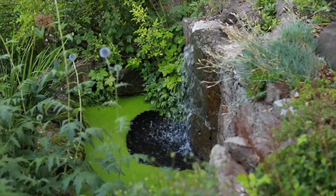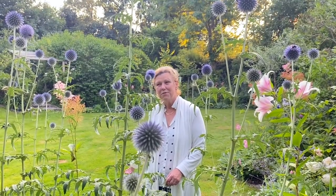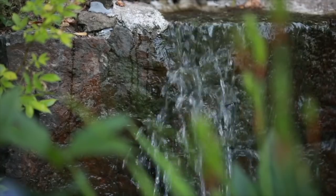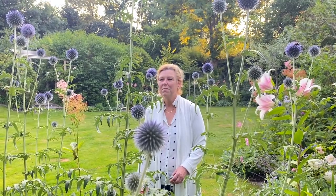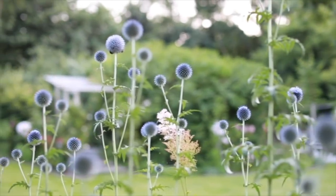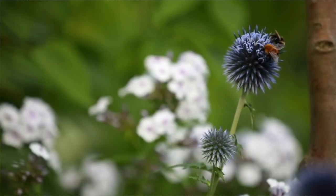So now we are in the waterfall garden. It's an obvious name, if you can hear in the background. These are echinops, and I just love them. They attract bees and bumblebees and all kinds of insects.